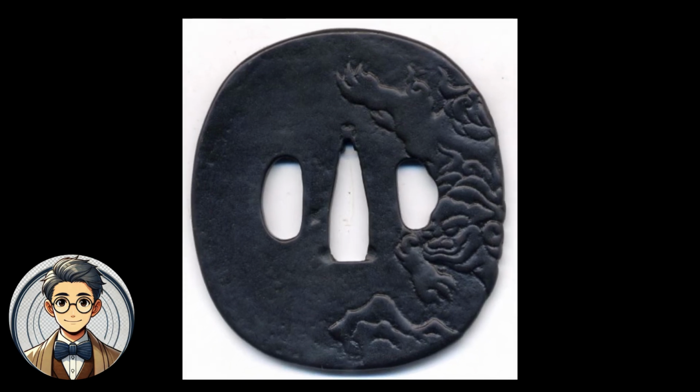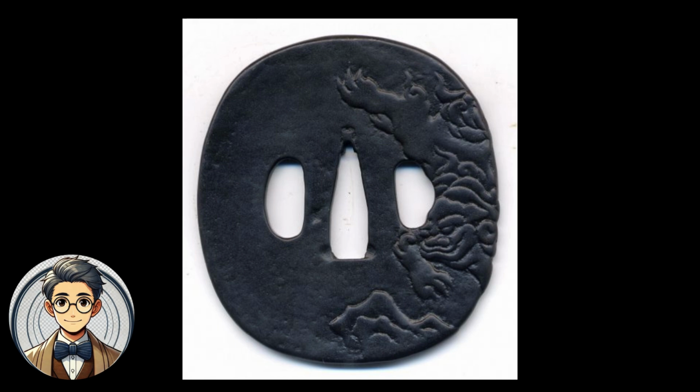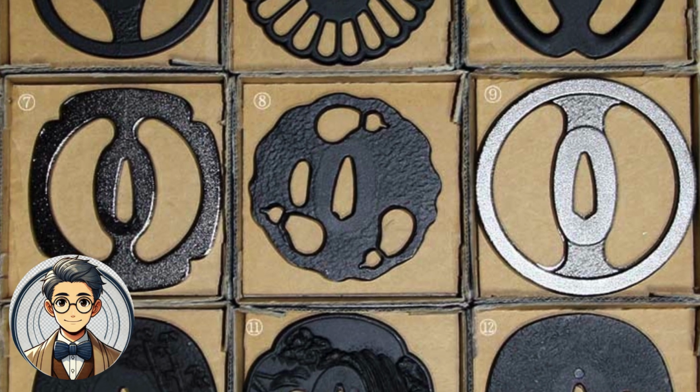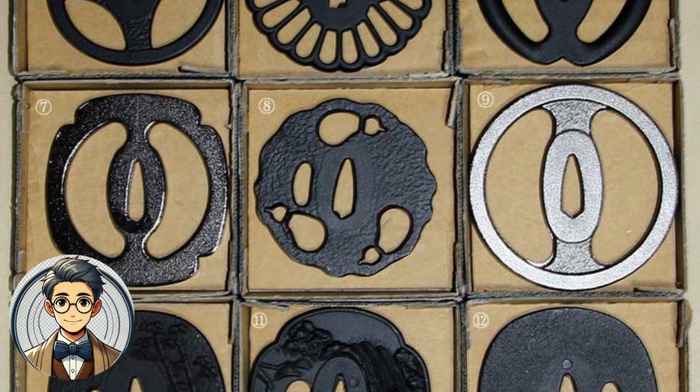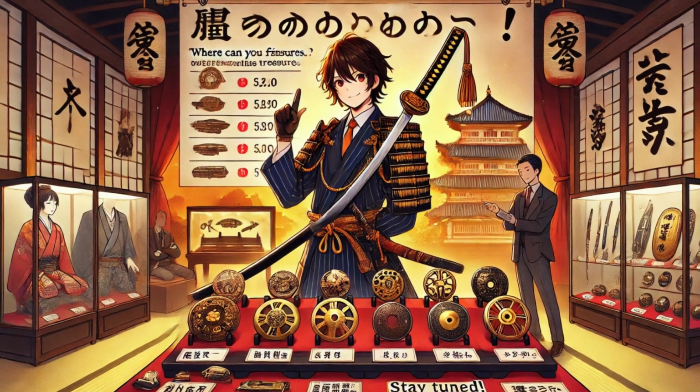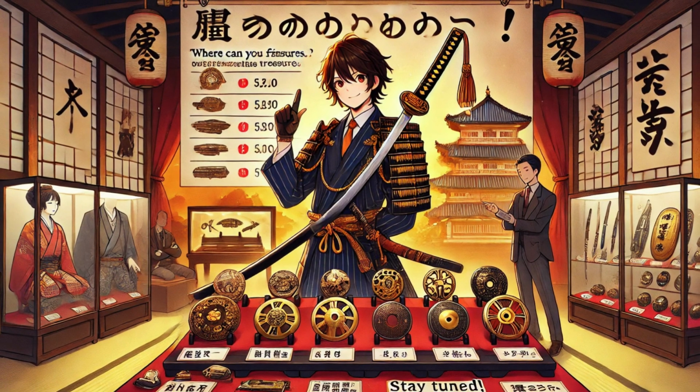Meanwhile, you'll also find Tsuba priced under 100,000 yen, especially if they're modern reproductions or lesser-known works. This broad price range is exactly what makes Tsuba collecting so thrilling. There's a piece for every budget, yet the high-end ones can blow your mind. Up next, we'll talk about where you can actually buy these treasures, and what to watch out for if you do. Stay tuned.